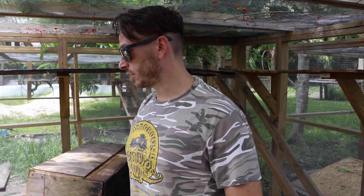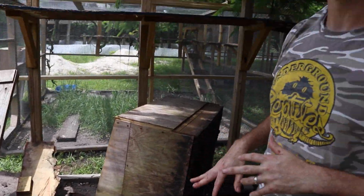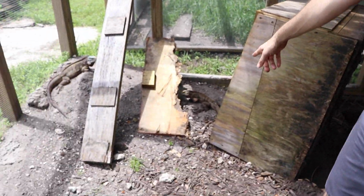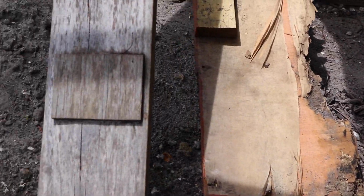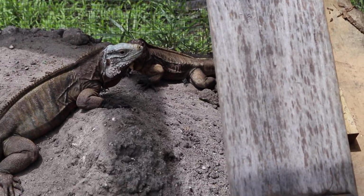All right, guys, July 5th, and we have some Cyclura cychlura caymanensis. These are the Cayman Brac iguanas from the Lesser Cayman Islands. We got some eggs. Check out the female. Came by our cage today. See all that shriveling up by the belly and stuff like that? Her belly's nice and sucked in now. Let us know that she had laid some eggs.